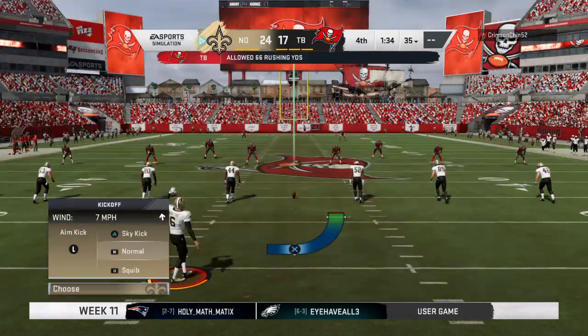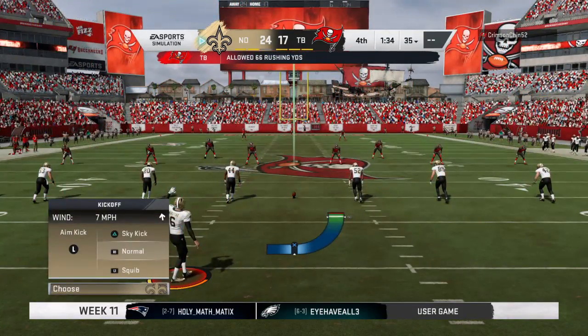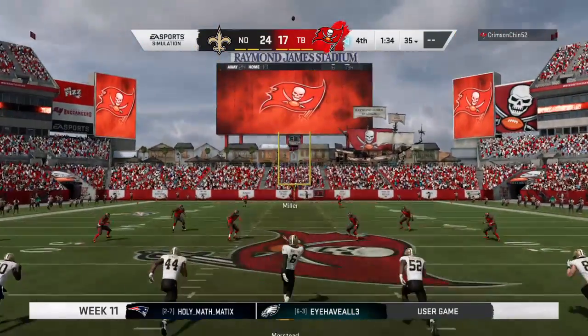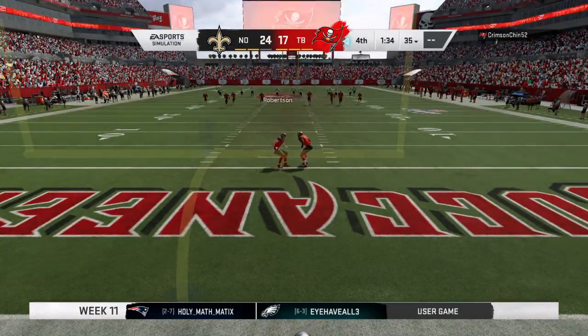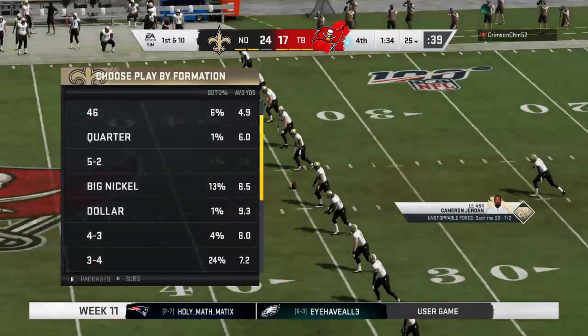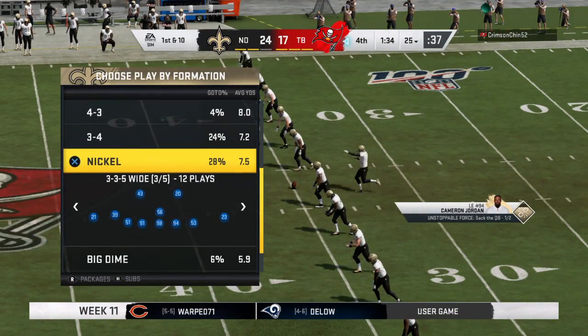There's nothing like being aggressive, preaching that to your team, and then following through all the way through. Go ahead and throw one more up there. Why not? Been a great game, and we are not done yet. And this will not be returnable. It's out of the back of the end zone for a touchback.